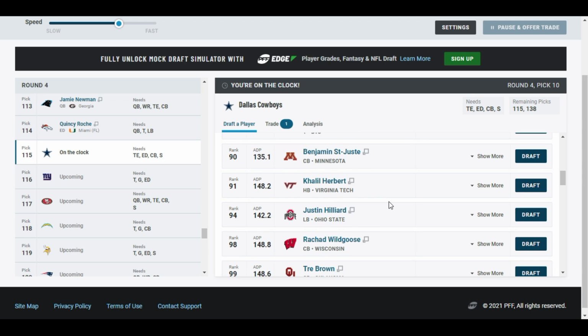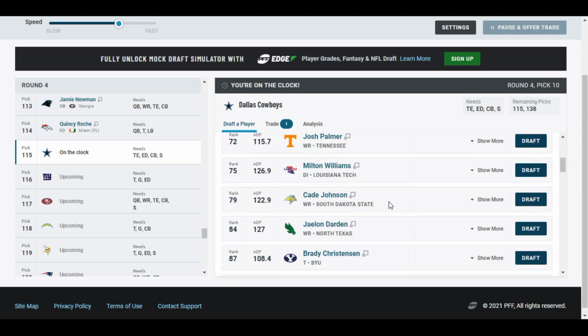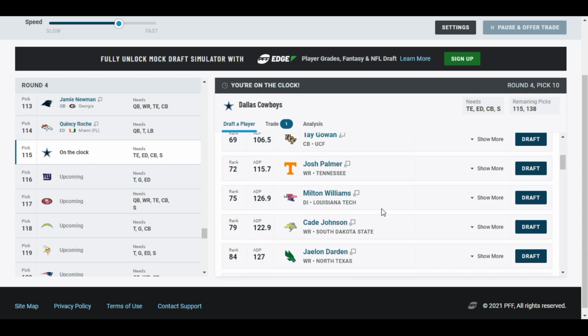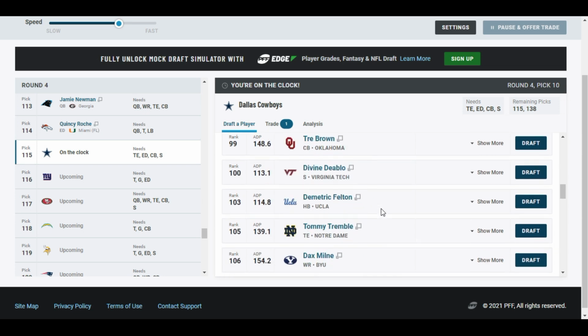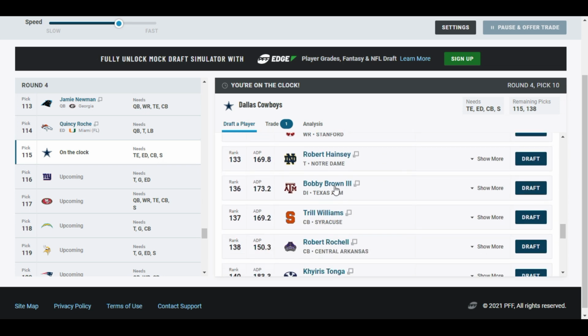Personally, where I would want to go at this spot is the 1-tech. So with that being said, you have a guy like Milton Williams. He's more of a 3-tech guy, looking at more defensive interior guys. You have a guy like Bobby Brown, the third down here, I'm sure. Yep, there he is. And he's more of a 3-tech guy also.